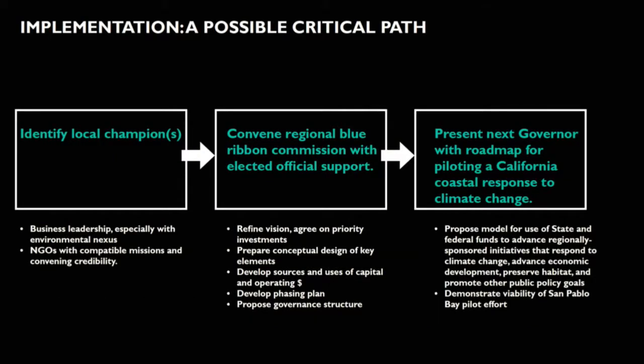So what we've done already, and we're talking about implementation now, but it comes out of what we just looked at. Identify local champions. We've done that. They're not all identified yet. But we are going to work with them to convene a regional Blue Ribbon Commission that'll work for the next year to engage with MTC's evaluation of alternatives on the highway, but expand the discussion into something much larger and more holistic, and see if we can begin to influence the agenda by the end of the year.